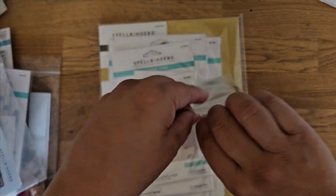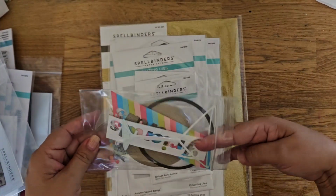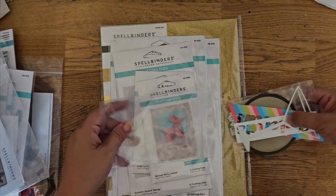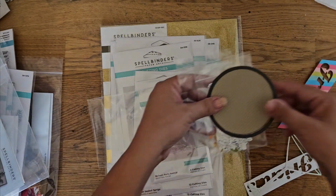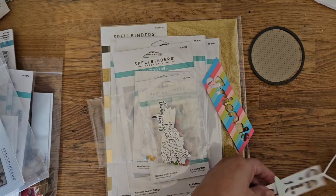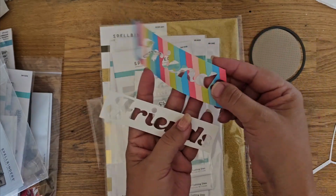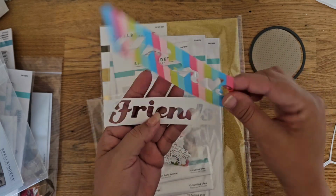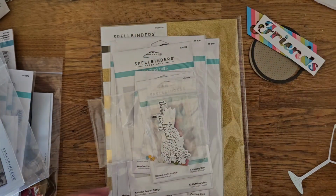They also gave us... Sorry, I left this part out. Hang on. Not done yet. Almost. See, there's an extra. We got an extra one of those. I saved where I cut out the friends, just because I thought that was very cool. I like the little backgroundy, you can add that to something.